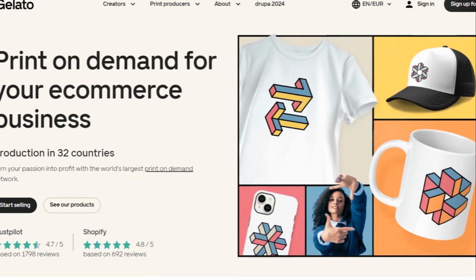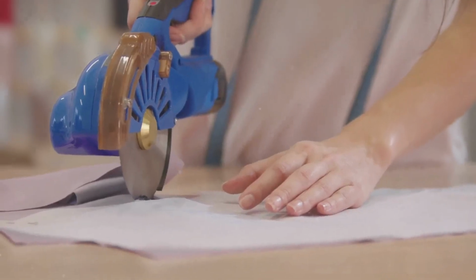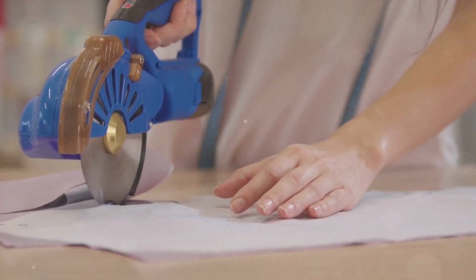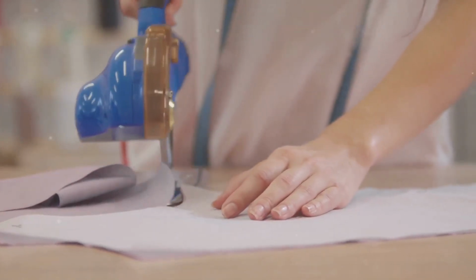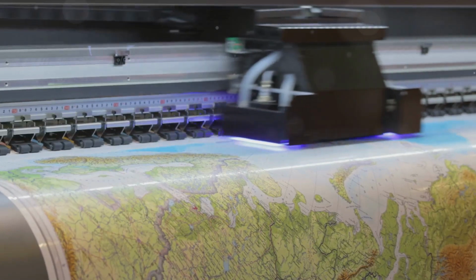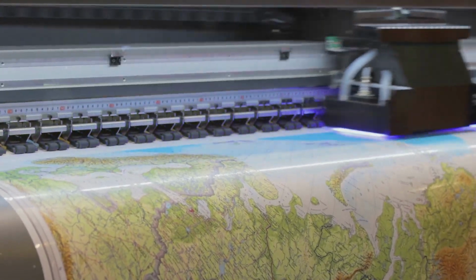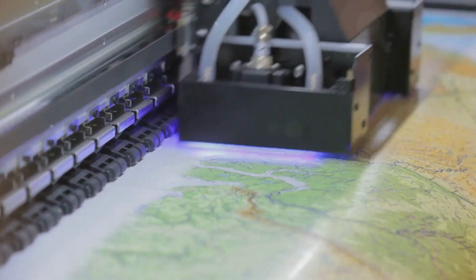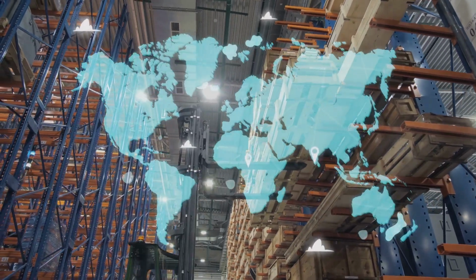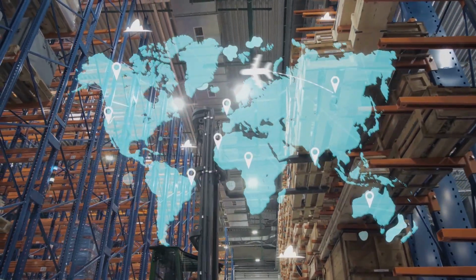Gelato takes a different approach to e-commerce. It specializes in print-on-demand products, allowing sellers to offer customized merchandise without holding inventory. This model eliminates the risks and costs associated with traditional manufacturing. Gelato connects users with a global network of printers and manufacturers. This ensures fast and affordable shipping to customers worldwide.